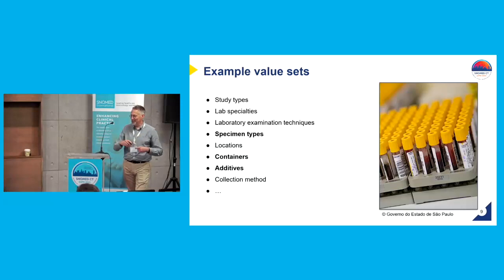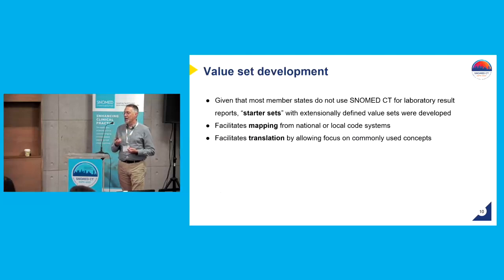Containers, like in the picture there, and additives. I don't know what this is from, Wikipedia and Sao Paulo. I don't know what the yellow top means in Brazil. About additives and collection methods and so on. So, and I will talk a bit more about specimen types now. Yeah. So sorry. One thing more.